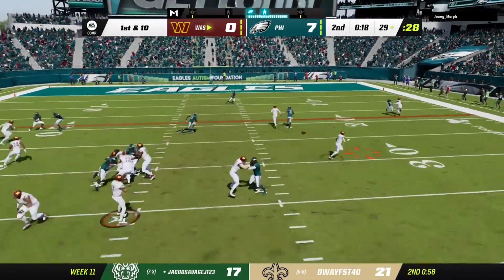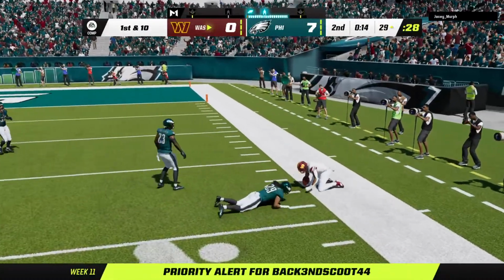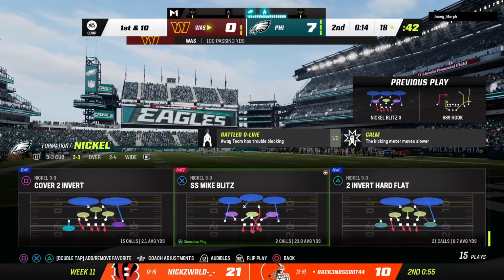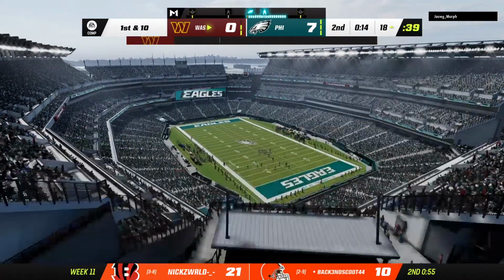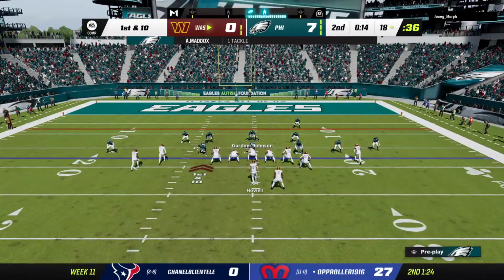Howell to the air on 1st and 10. He'll dump this down to Matt Breida, and he's brought down inside the 20 at the 18-yard line. And Washington now going to use the first of their 3 timeouts, as they'll stop it with 14 seconds to go in this first half.